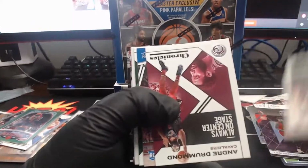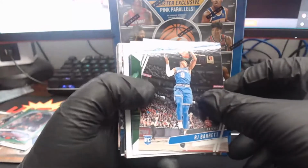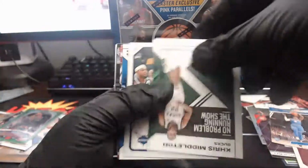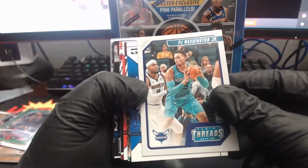Jackson Hayes, Panini Threads. Andre Drummond, Chronicles. R.J. Barrett. Chris Middleton. And you guessed it, P.J. Washington.